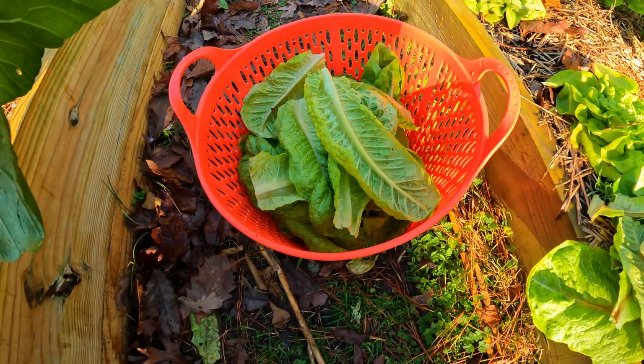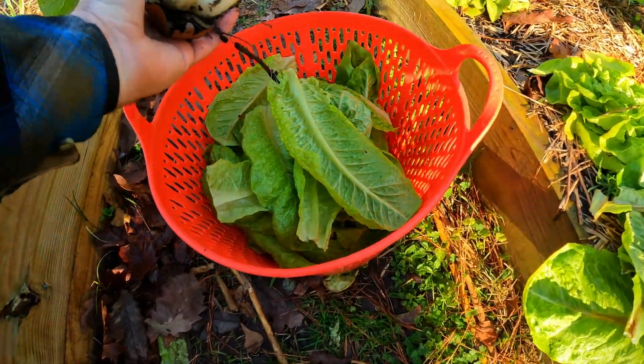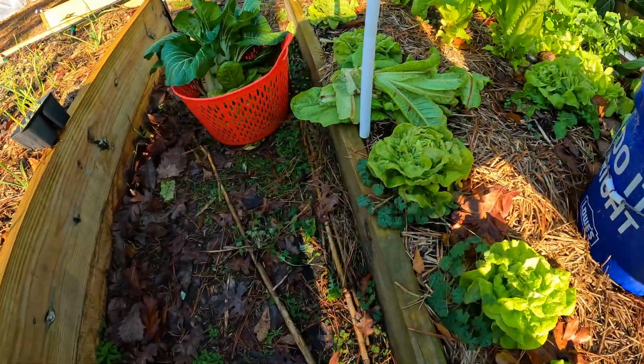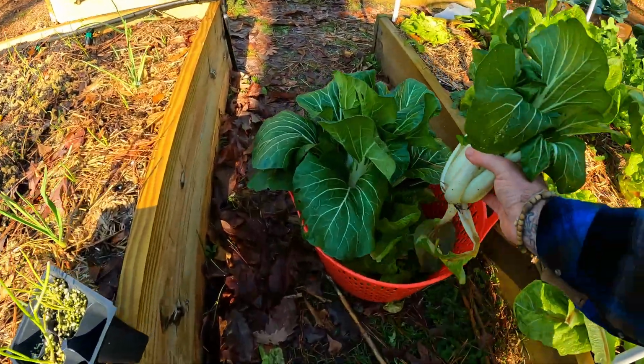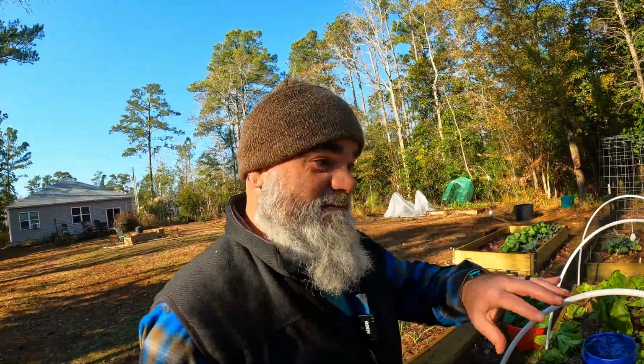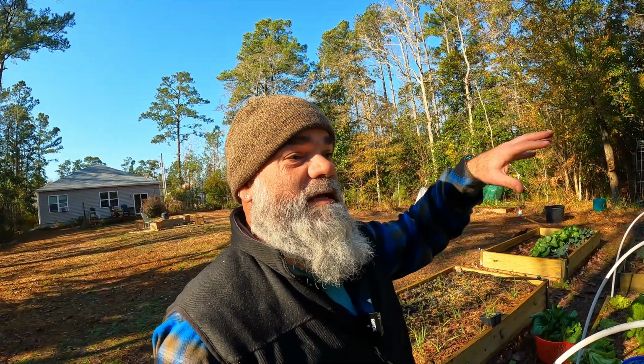We've got almost half a basket, and then if you throw that on top, and then you throw this one on top, I mean, that's crazy. You just simply don't need a lot of space when it comes to fall and spring plantings, like cool season crops. You just don't need a lot of space to create a lot of food.